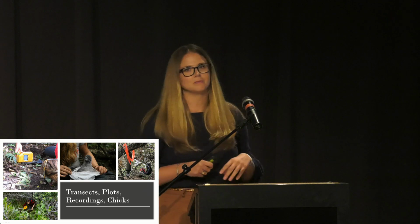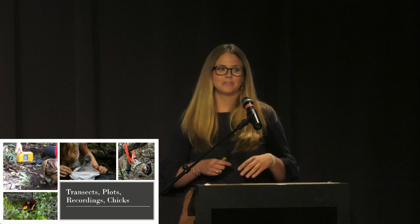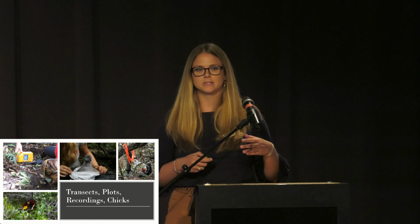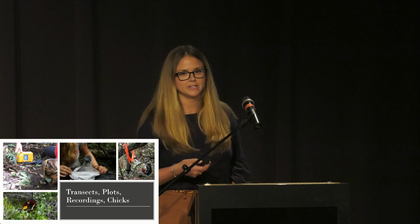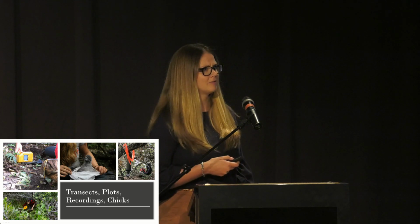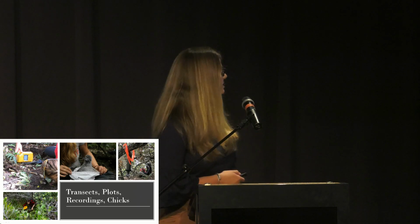This really took a lot of manpower, and a lot of the people, the researchers and volunteers that spent time on the island are here actually, and we were so lucky to have them spending their time on the island, and a lot of them had expertise in many different fields that really helped make this project more successful.